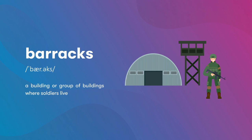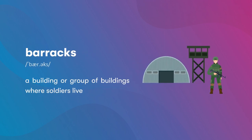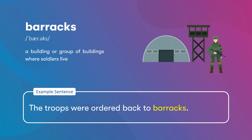Barracks. A building or group of buildings where soldiers live. The troops were ordered back to barracks.